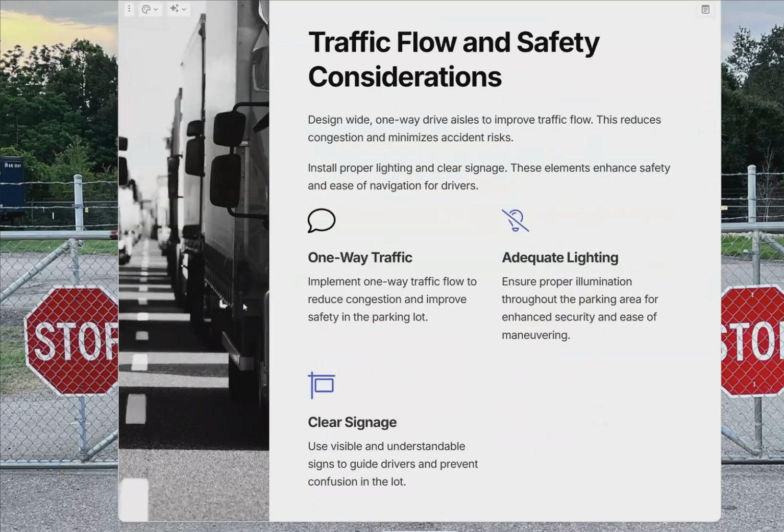Traffic flow and safety considerations. You want to design wide one-way drive aisles to improve traffic flow. This reduces congestion and minimizes accident risk. Install proper lighting and clear signage.